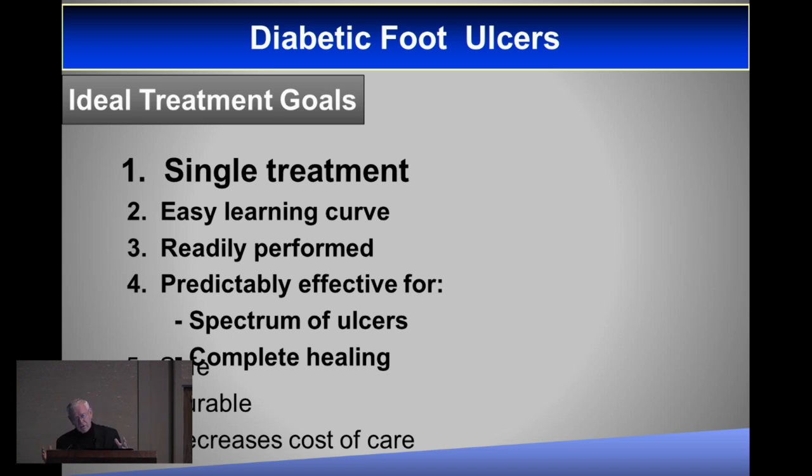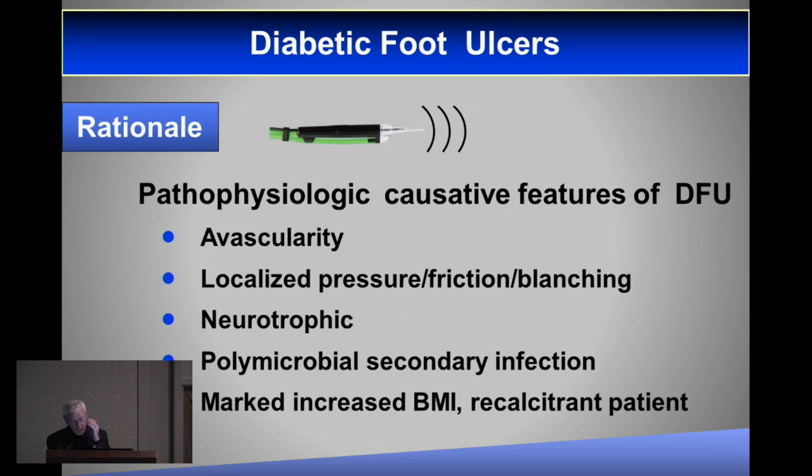Let's say, it's not all the ulcers, but the ones that are problematic, that are 3 centimeters in diameter or so on the metatarsal heads. And if you could obtain complete healing of these ulcers in a safe, durable fashion that wasn't too expensive, well, that is treatment nirvana, and that, I think, is what's happening. So we use a similar type of probe. It's got some different characteristics. And the science of this, you have to address the features of the pathology, obviously.